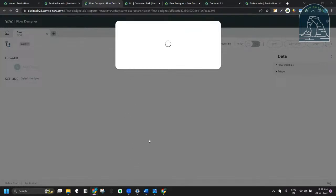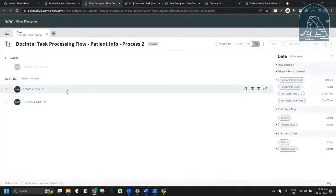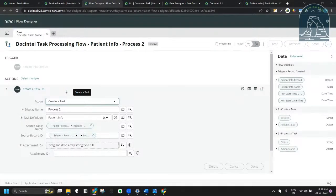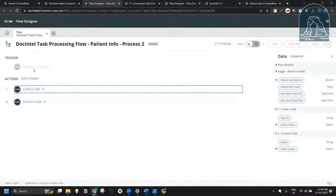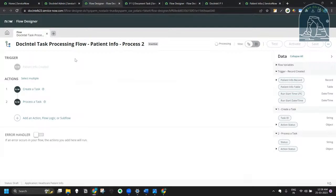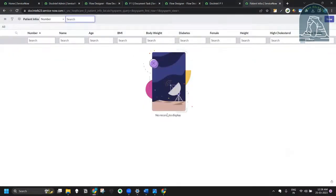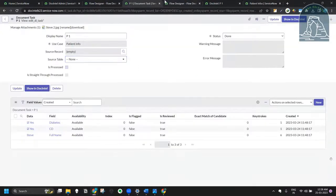And let's see. I think now it will be more of a created action. Yeah, that's there. So the patient information is created, but what I'm seeing is that it's saying patient information created. That's the trigger. But our patient information is not created as of now. So I think it will get started once there's a record created in our patient info table. But we have to go ahead and create the record first, right? So let's see.